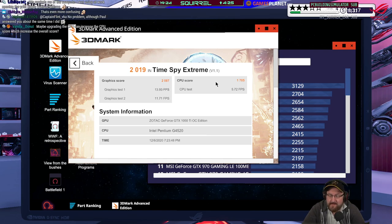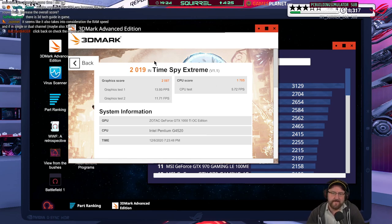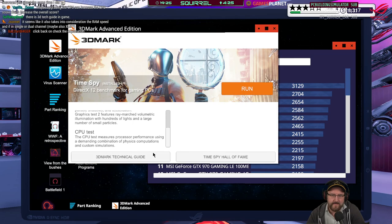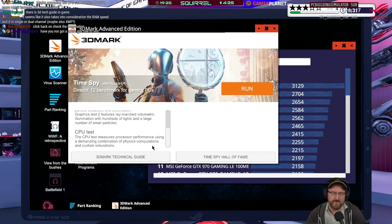I mean, I don't know, maybe we just stick a graphics card in there and see what we get, and we may have to upgrade his CPU as well. Yeah, you know what that does? That brings up the Steam 3D Mark technical guide, the actual technical guide.